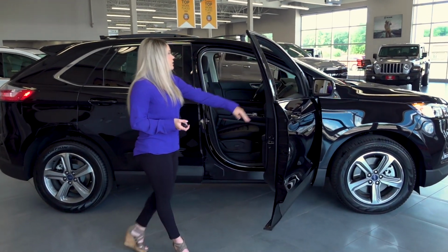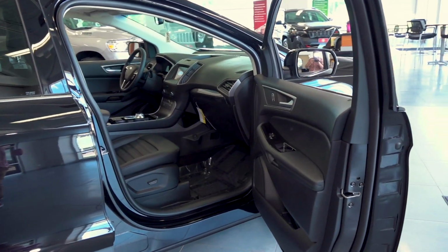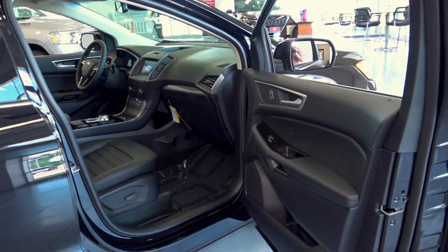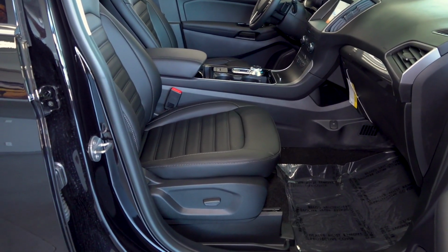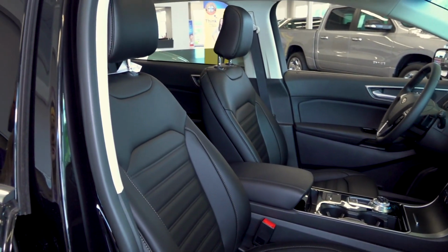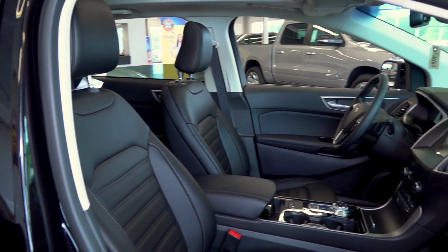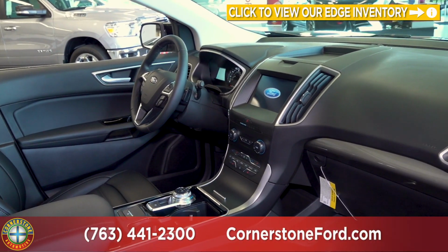Taking a look at the interior here, you do have a nice black on black interior with leather seats. Now the passenger side in this particular model is just heated, but you can upgrade to heated and ventilated. It is power adjusting, so it is very comfortable for your passengers. And then in the center console, we do have the Sync 3 system, and that is full of technology, and we'll touch on that shortly.